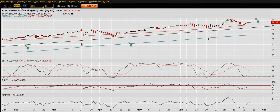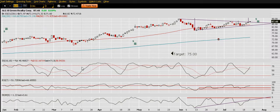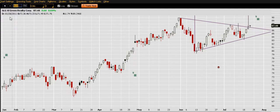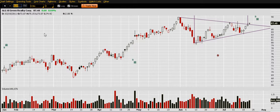The ones I wanted to show you tonight are DLR, Digital Realty Trust, which is making an ascending triangle. I'll show you in a minute. And SLG, which is SL Green Realty. First, I already have it drawn on this chart, and we'll get rid of the studies just briefly. And we'll just take the price action, and how about the volume, just to see what's going on.